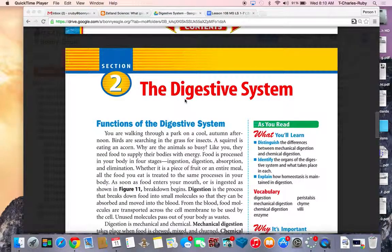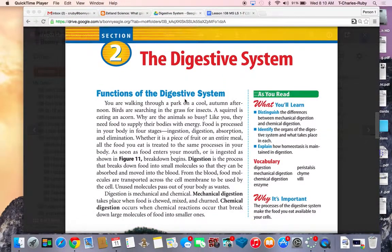Okay, my name is Mr. Ruby, and this is the Digestive System. I'm joined this morning by Jared Sampson. Good morning, Jared. Good morning. And today I'm going to read the Digestive System, and as I read it, Jared's going to help me out reading, and he's going to answer a few questions and ask me questions as we go. All set?